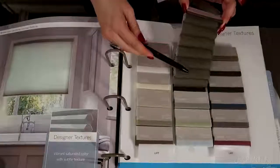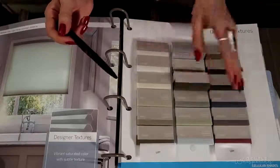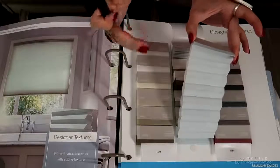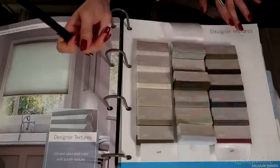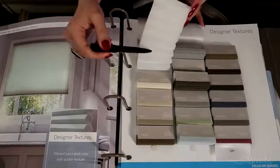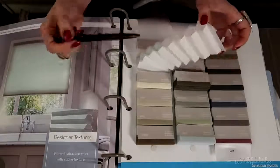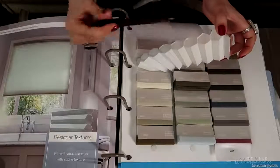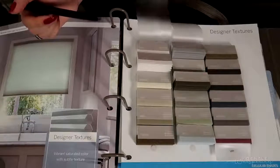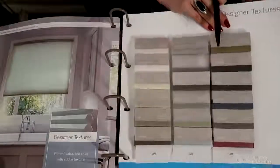Here's a good slate color too for a bedroom. It's kind of off-green brown shade. It's quite popular. Aqua is popular for bathrooms, like here. They're very nice and soft. And some lighter shades here too. So we have Whisper. Very nice word. Whisper. And again, all of these are single cells like this. And they all come first on top is light filtering, on the bottom is room darkening. Okay, so you can always pick and choose. Alright. Let's continue.